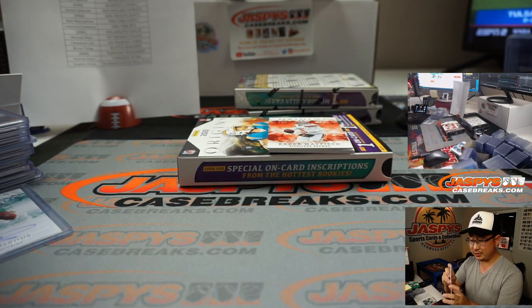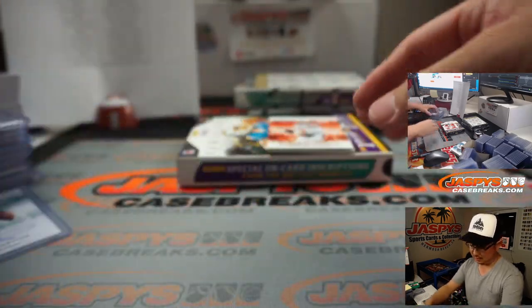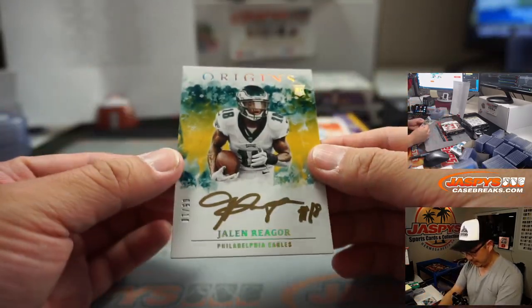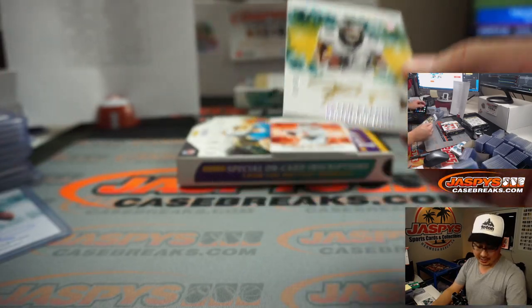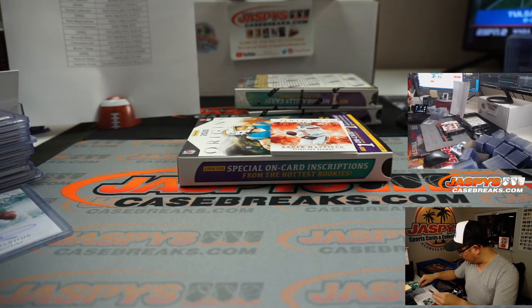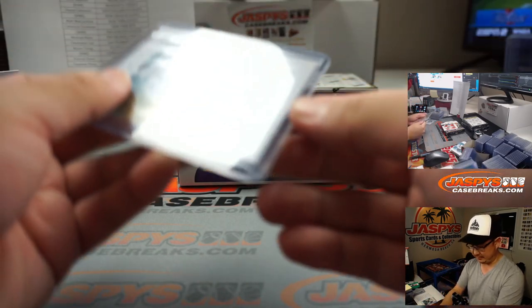All right, he's on some sort of streak, Logan. Heater. Jalen Reagor. 5 out of 10. Gold ink. Oh, that's what the gold ink's going to look like. And that's for the number block group. Number 5, Sean Maddock with Eagles 5.